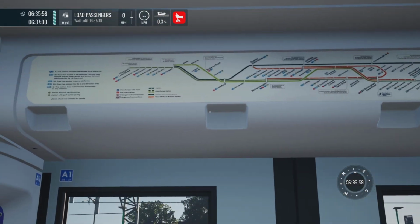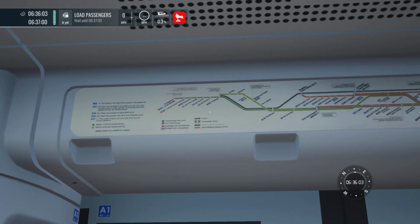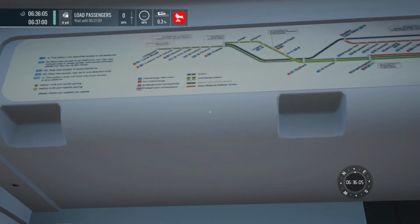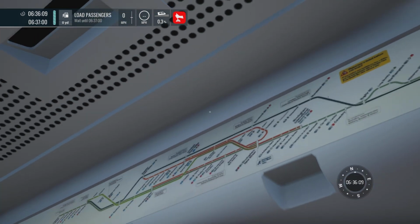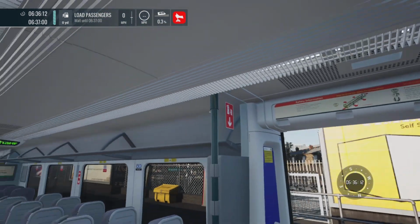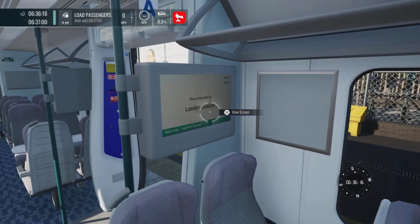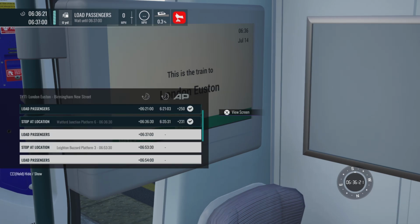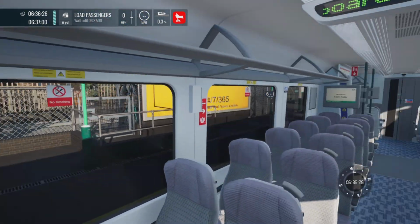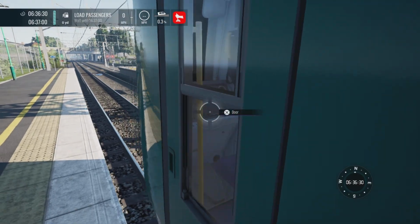Obviously, they show all the LNWR and West Midlands services, as you can tell. Even though this is a PS5 version, it is still low res. They don't show any other screens apart from this one. Apparently, we're going to London Euston. We left London. Yeah, that's just a little bug. I'll take it, it's just a little bug.